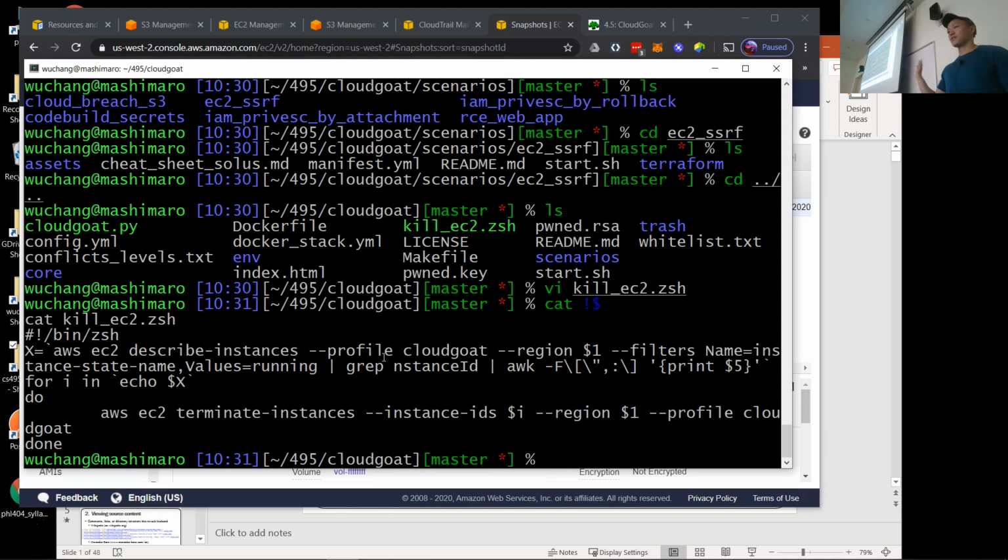Any other questions about this thing? So the fallout of this is that the last two levels of CloudGoat are not assigned anymore. So I've told Jeff to just stop at Cloud Breach, and then I'm going to call it a day. Hopefully the other AWS stuff was enough for you to get an idea.